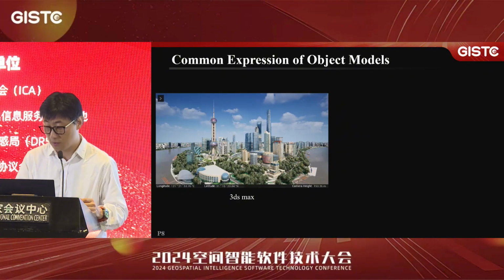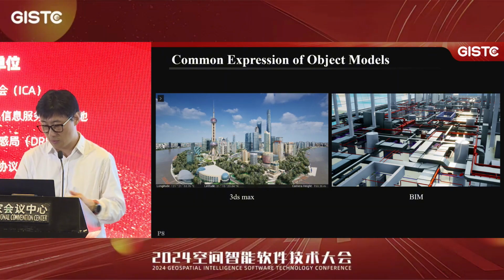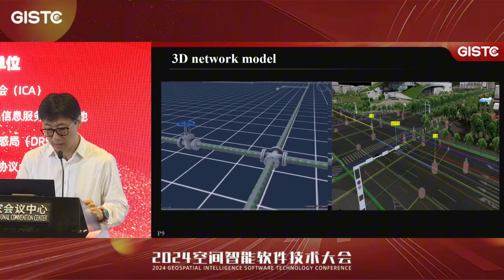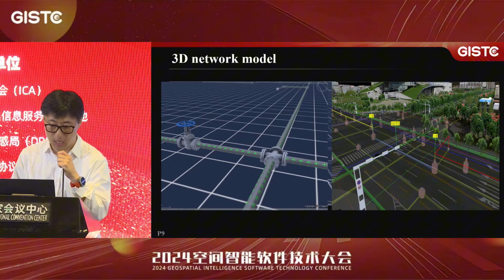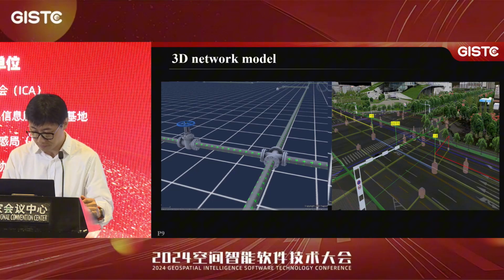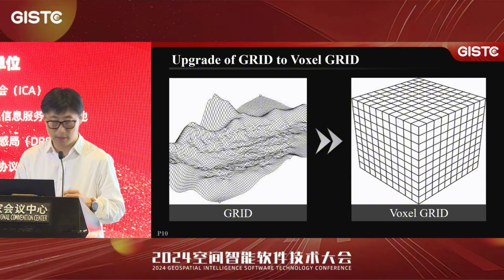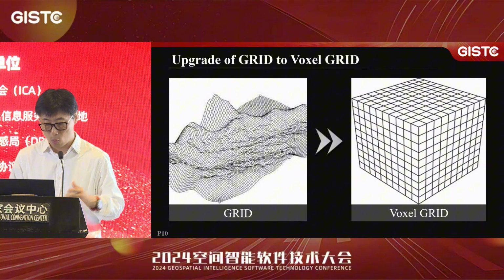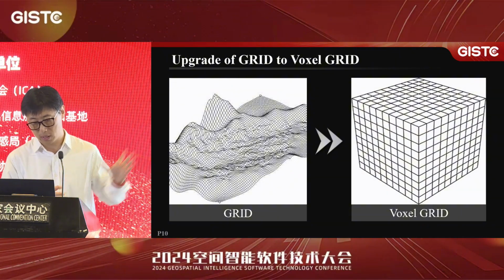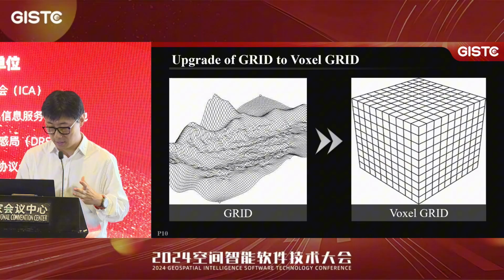The first one is the object model, and the SuperMap GIS platform can manage traditional 3D models, such as models from 3D Max or others from BIM software. Here's the next data model, which we call the 3D network model, which is widely used for underground networks. The third one is the field model, and in 2018 we upgraded the 2D grid to a 3D data model, which we call the voxel grid. And the raster surface model can display and store full-time data information.